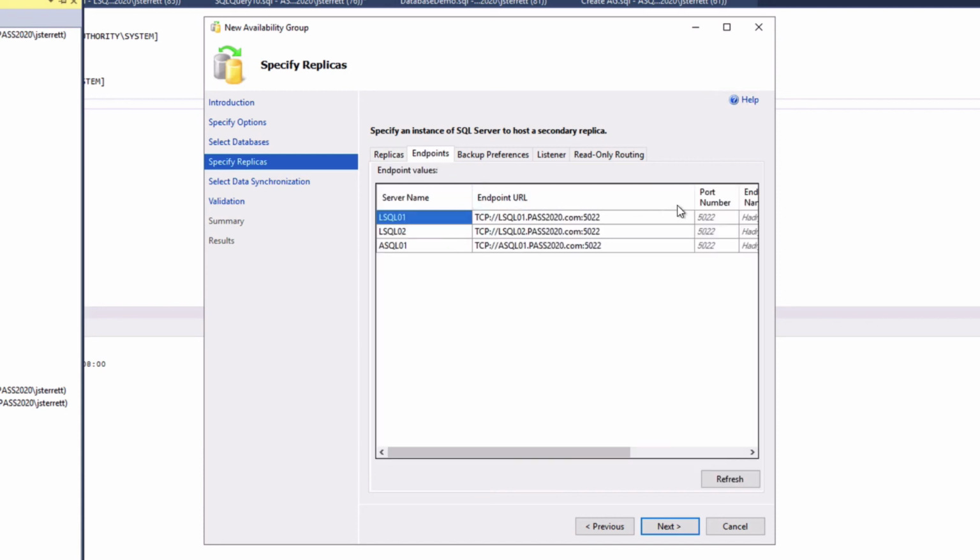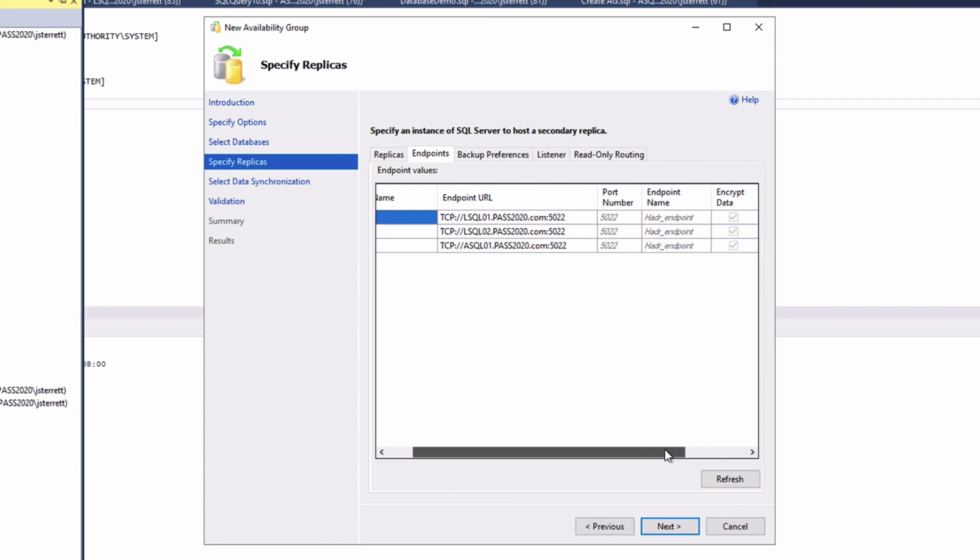Now, for our endpoints here, this is important. We're going to use our default 5022. This means you'd have to have firewall exceptions here to allow network connectivity through port 5022 on each one of these servers.